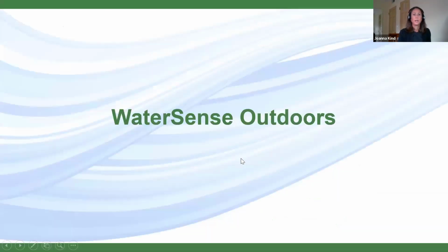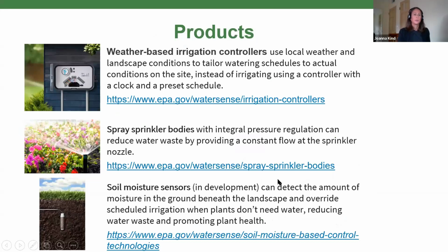Okay, next slide. As I mentioned, I want to focus on the outdoor side, and really where I want to start are the products. I'll do the 3 Ps. But this is the one that is very effective. We spend a lot of time and effort identifying water efficient products in irrigation systems. Right now, that's where we're focused. Currently, there are 2 products that have the label you can look for. So if you have irrigation professionals you're working with, you can encourage them to install WaterSense labeled products. You can look for them yourselves.